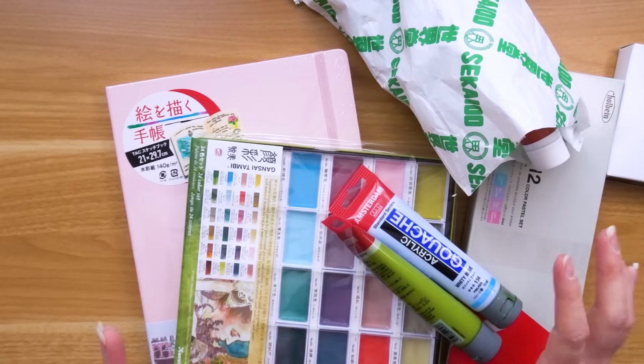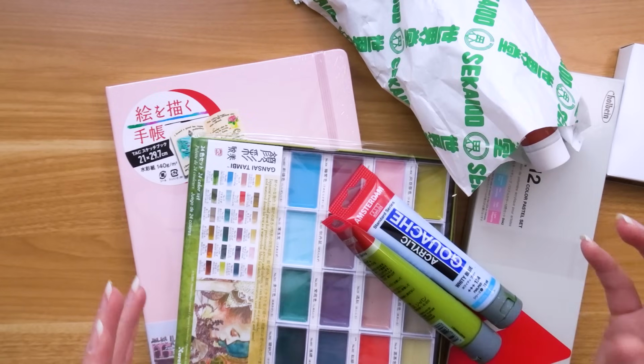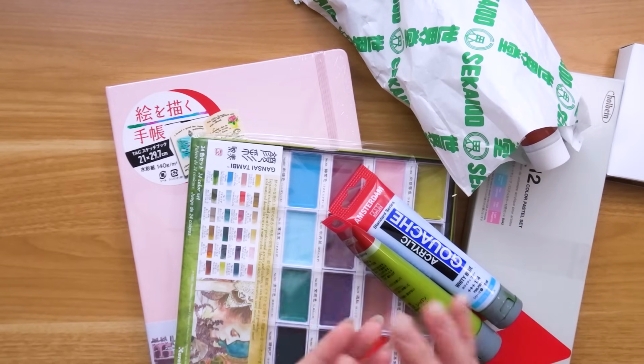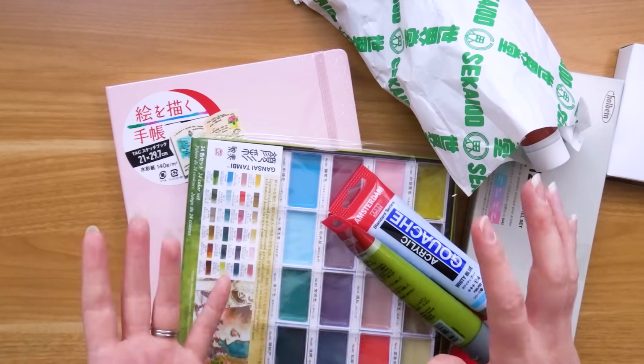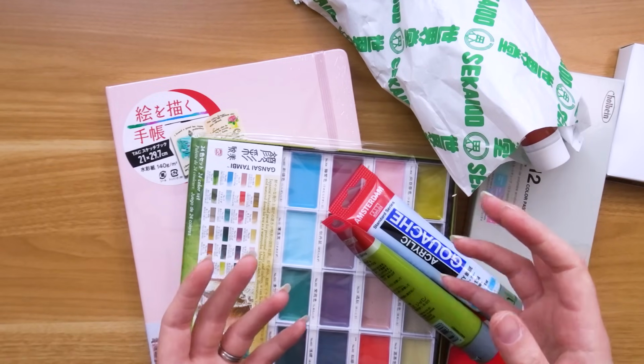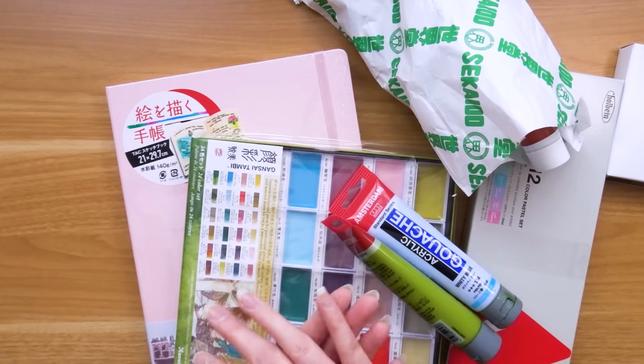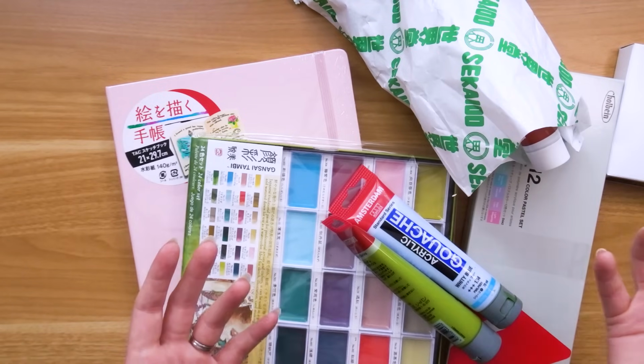Okay, now on to all of my paints. In Sekaido, they do a lot of different brands, but generally you'll get the best prices for the Japan-made ones, so the Japanese paints that they sell there. They give you an extra sort of 5 to 10% off the retail price, and then it's also cheaper because it is made in Japan. So you're not paying the import fees and things that you would over here.